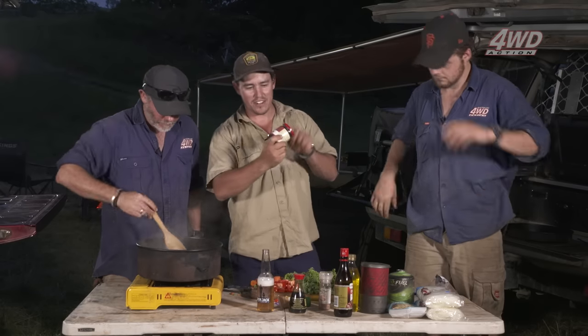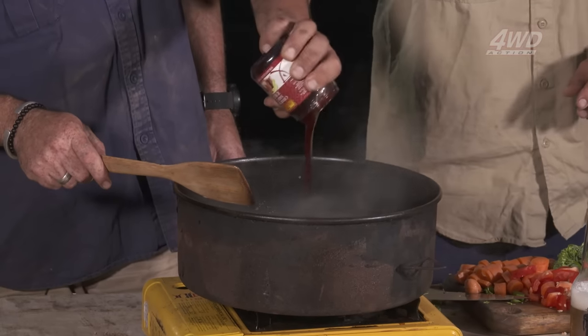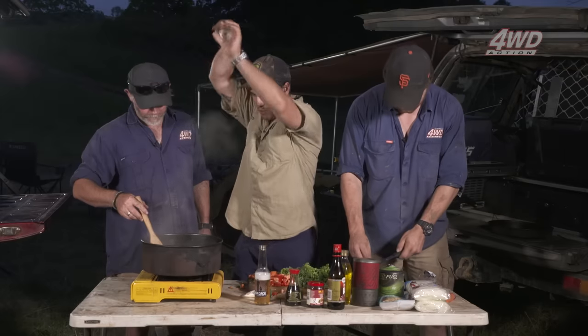And this is the key ingredient. This one will make it or break it. It's the old char siu sauce. All right, we're going to put about 2/3 of one of these in here. That's nearly all of it, actually. So let's put the lid back on. I've got a bit of salt too, from a distance.